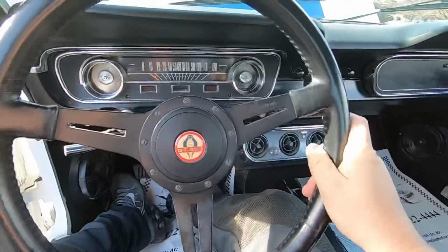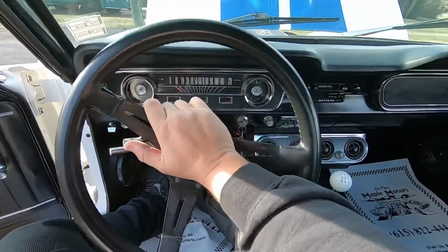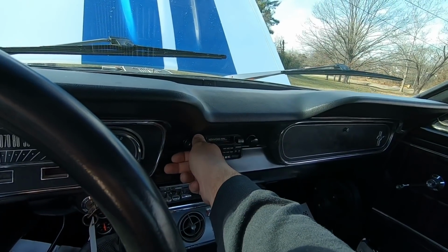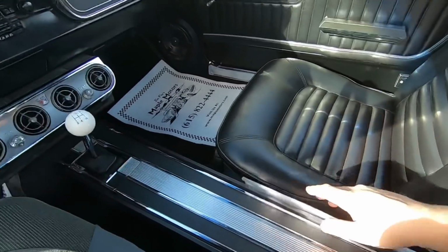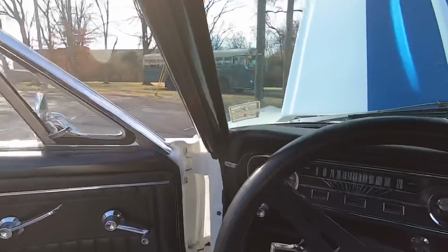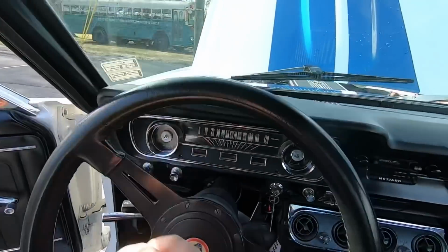Y'all want to place your bets on the horn? You think it works? Oh, no horn on this one. But the tunes do work. The interior's in great shape. Did notice that idle is a bit high.